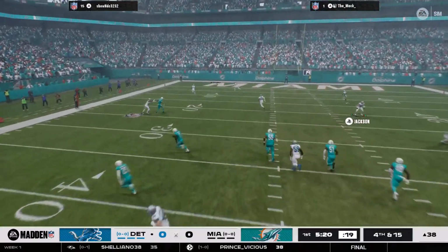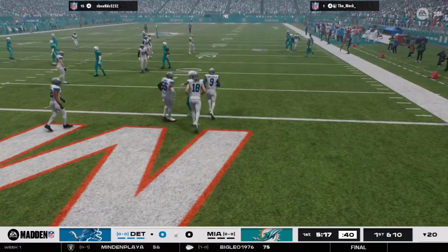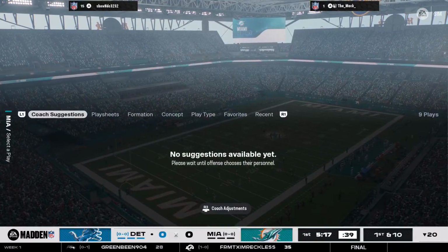And he drives this into the pouring rain. And not his best punt here. He drives it several yards into the end zone. That's going to lead to a touchback.